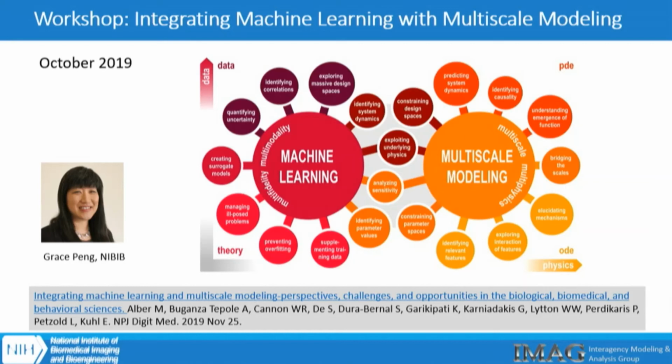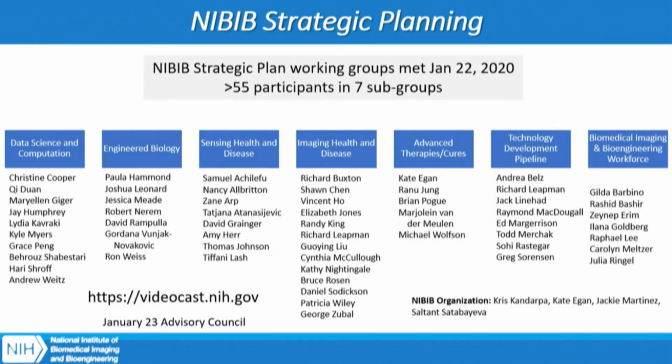So from the perspective of the Engineering Institute, we feel like we're kind of at the start of what is becoming a real revolution in healthcare. To try to capture as many potential opportunities as we can, we've embarked on a strategic planning effort, and this one is unique in my experience, and it's actually kind of fun.